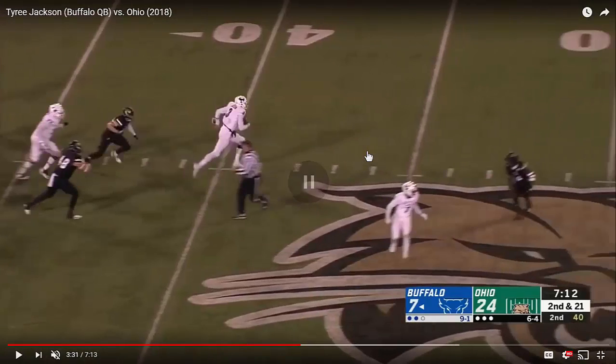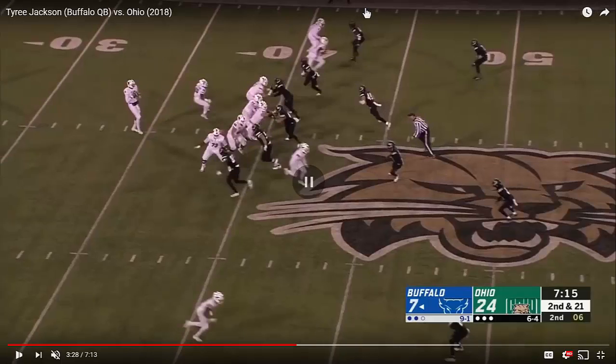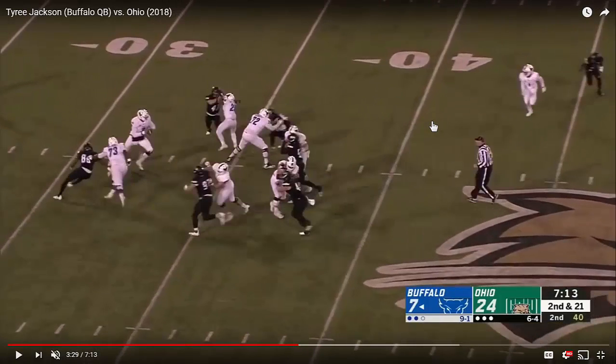There was nobody here to begin this play other than this cornerback. You've got the cornerback here. You've got the linebacker, he's blitzing here. You've got this linebacker, he's blitzing as well. And then you have everybody on the right side going out for coverage. That leaves this safety who's following this slot receiver and this cornerback who's following the crossing route.